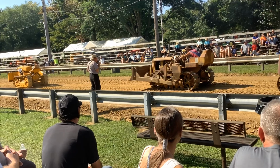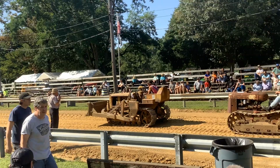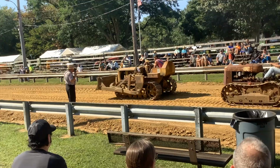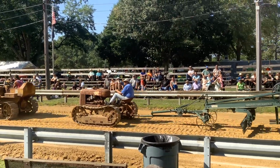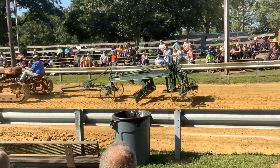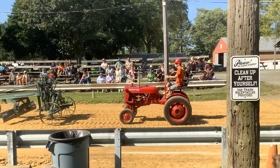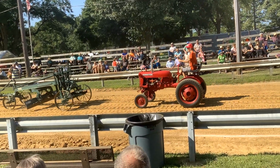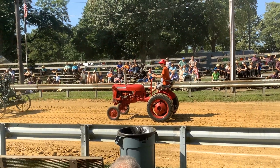Caterpillar D2. Okay, built 1955, owned by Alan Samuelson of Egg Harbor, New Jersey. Next we have an Oliver Cletrac Model HG68, owned by David Moon of Denver, Pennsylvania, pulling an Adams leaning wheel freighter. Pretty decent matched unit there. Next tractor here is another Farmall Cub, built 1950, owned by the Merges family of Oxford, Pennsylvania.